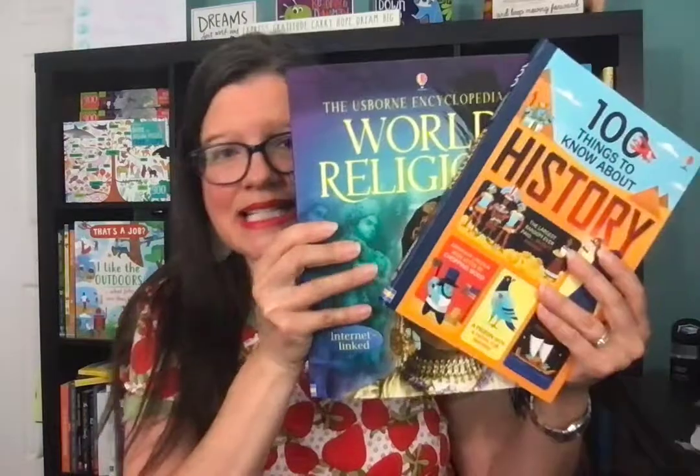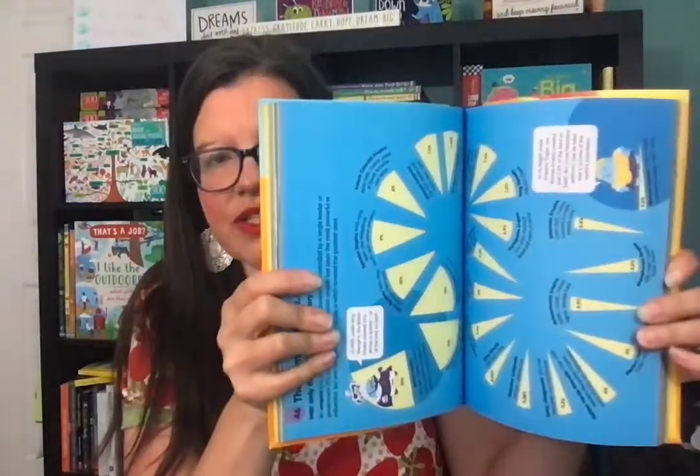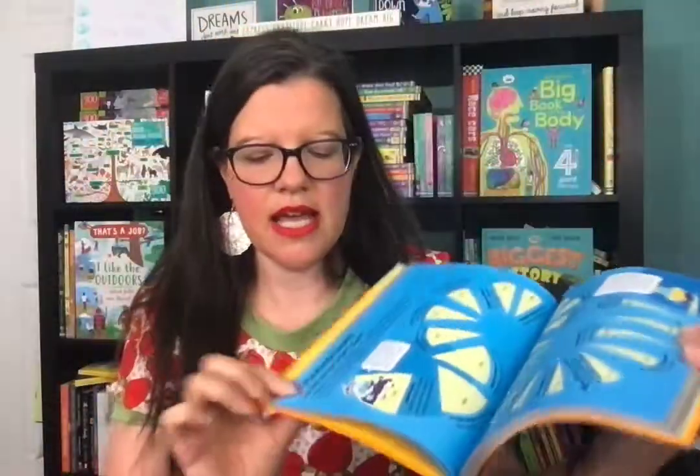And then, so that's fourth, and then probably tied for fifth. This is just a fun nonfiction read, 100 Things to Know About History. We have this in so many different topics. And this is all through history. There are some ancient things mentioned, but they're numbered. It's literally 100 facts. This is great for a reluctant reader who just enjoys facts and maybe just needs something light and fun to read independently about history.